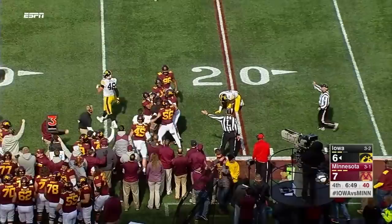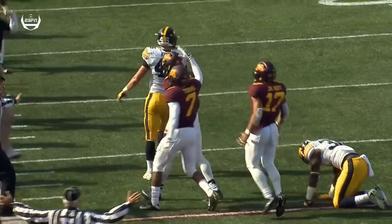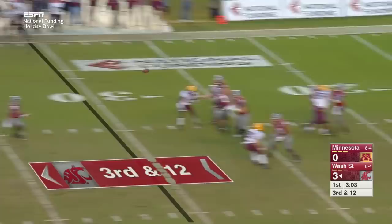Man number 49 is a true freshman. Goes up, sees the ball, holds it to his body. Mitchell trying to rake it away from him after he brings it down. Only a three-man rush. Ball checks it down. That's good defense by Minnesota. That's pretty good.